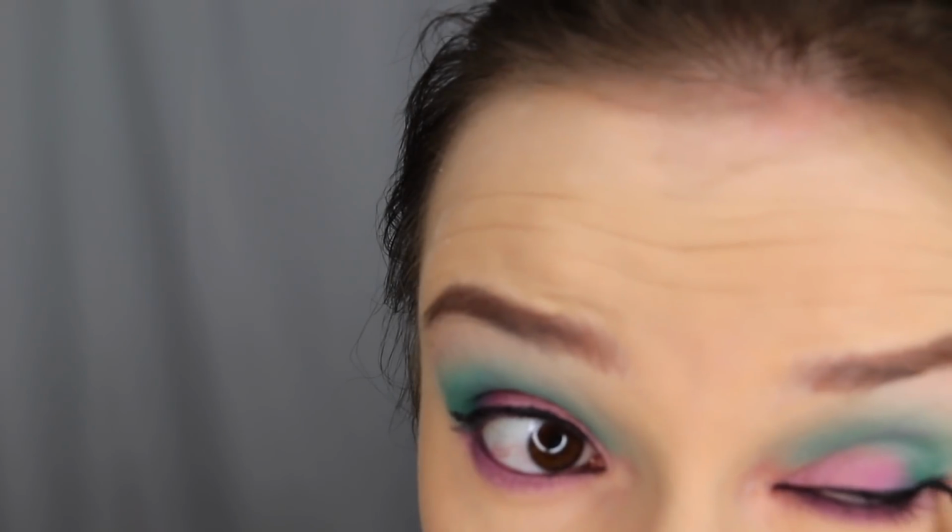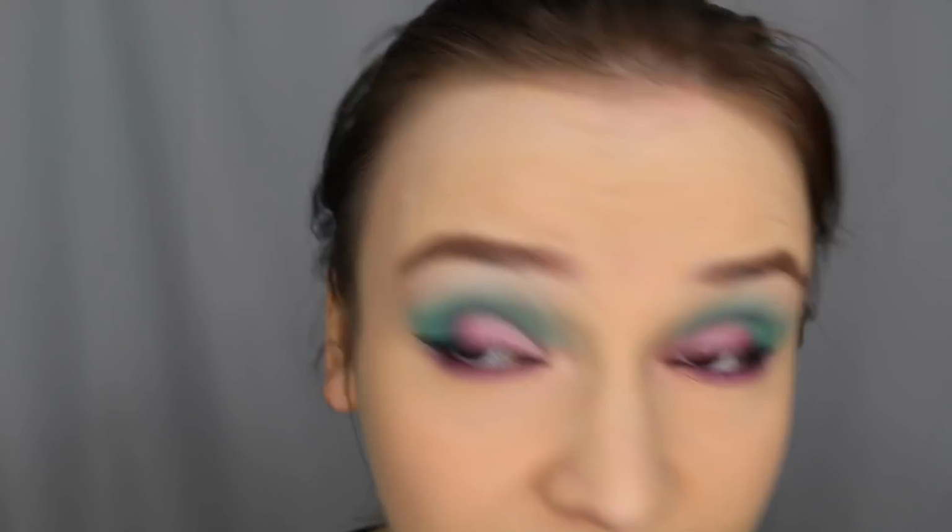I think now I need a thinner eyeliner brush. Are my wings flying away? I don't think it's a perfect match, but I think it will do. I do plan on putting lashes on later, so I think that'll be fine. There's nothing wrong with this liner.